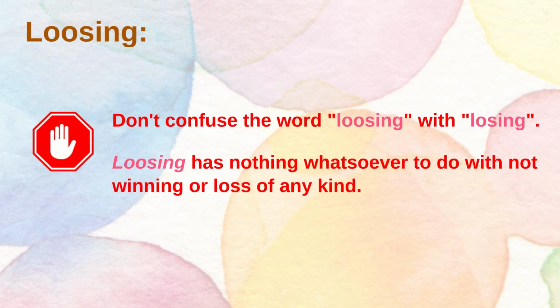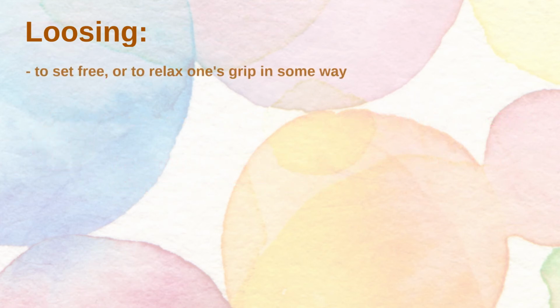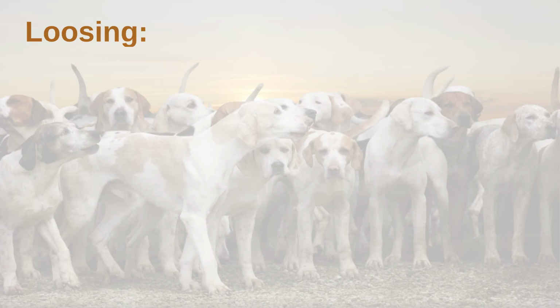You could probably go your entire lifetime without ever needing to use this word or even ever seeing it in its correct context, but it is a word, even if it isn't used very often. It basically means to set free or to relax one's grip in some way. Let's take a look at the examples.